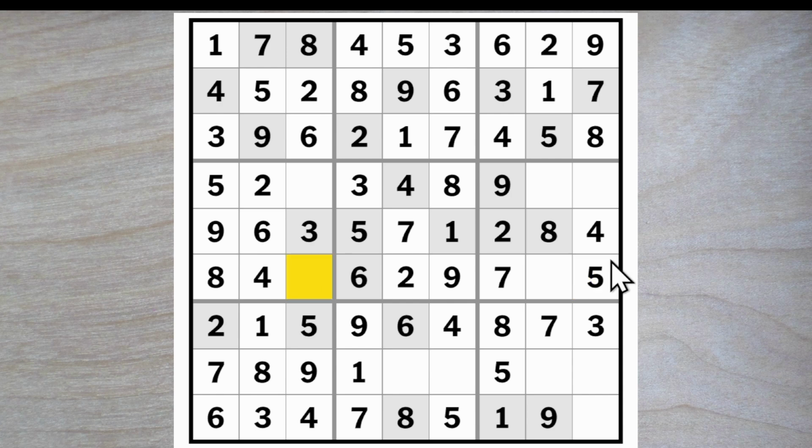1 and a 7 here. 7 blocks over, therefore the 1 goes here and the 7 goes here. 1 blocks over and down, 1 here. And a 6 here. 6 blocks down, 6 blocks across, 6 here. Here we need 3, and here we need a 2. Here we must have a 4. 2 and 3 must go in these squares, the 2 blocks down, giving me a 3 here and a 2 here.